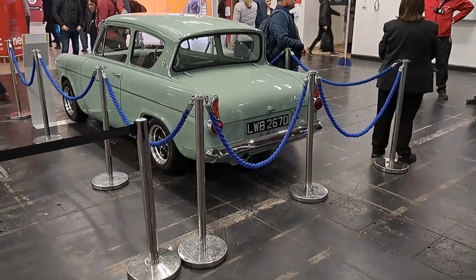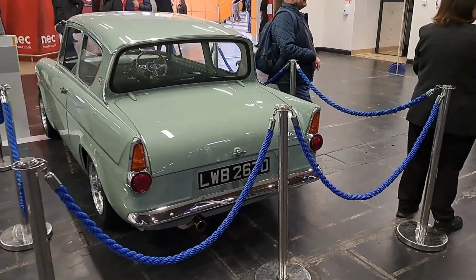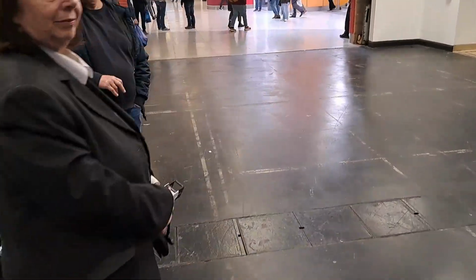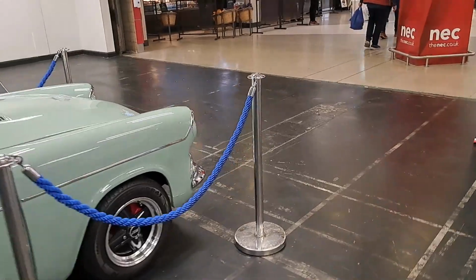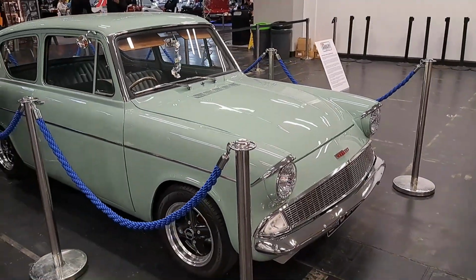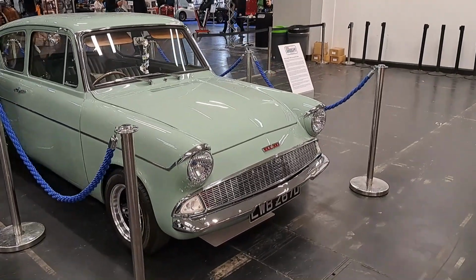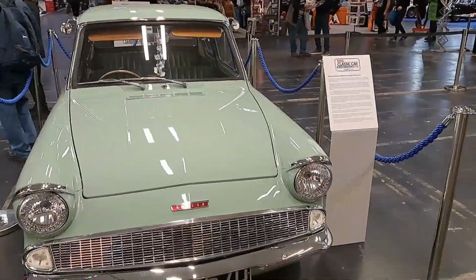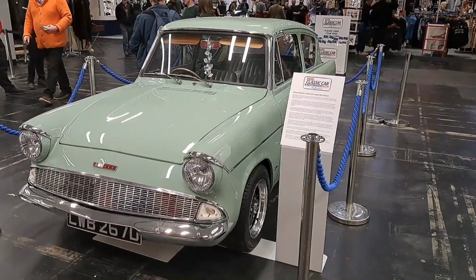I almost forgot, this is the last car that I'm actually going to be filming in Hall 5. It is a 1966 Ford Anglia Deluxe. I forgot to film this properly on the way in yesterday. I'm surprised this is the only Anglia I've actually seen at the show. Now this is the Deluxe. You can tell straight away by the front of it. The standard models, which are very rare, have a much narrower grille, but you don't see many of these anymore. There we go, that's rather nice, isn't it?